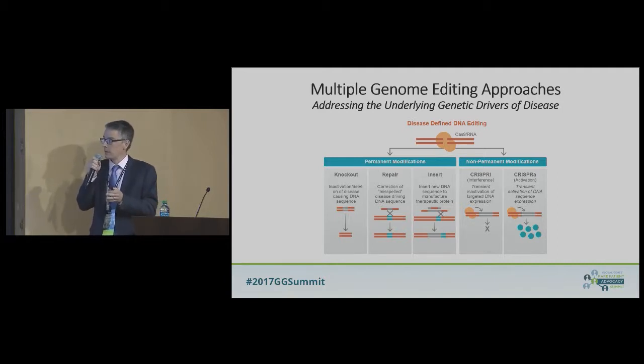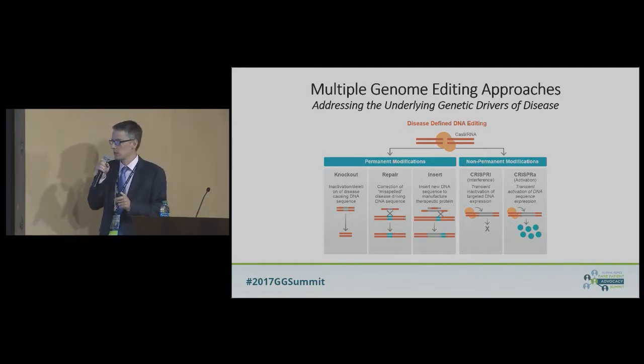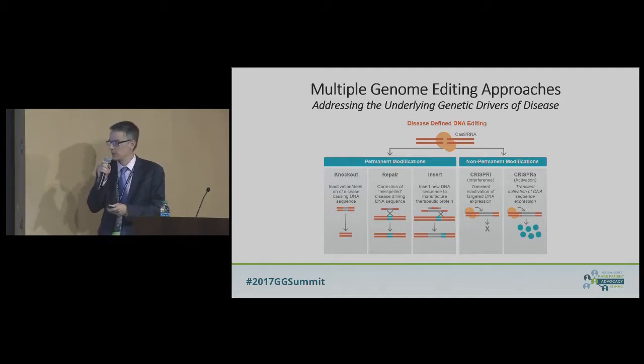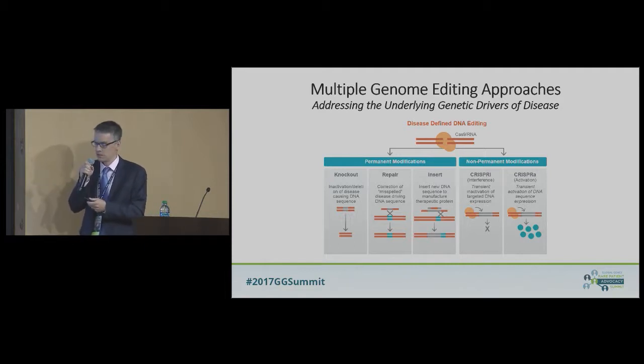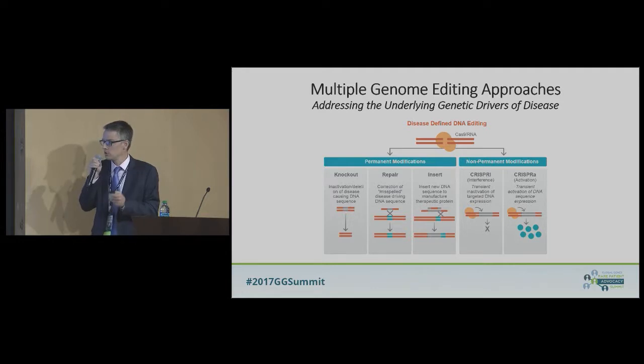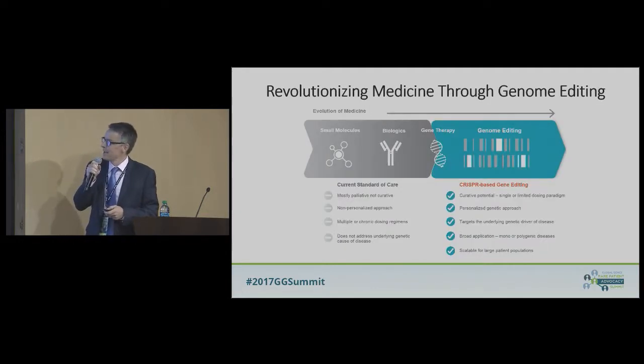There are other applications of CRISPR that I'm not going to talk about at all today, which are not based on cutting the DNA, but actually just using the CRISPR, the Cas9, to get where you want to be, and then actually turning on or turning off genes in a transient manner. That's called CRISPR-I for interference, or CRISPR-A for activation. Those are newer applications, although everything's still less than 5 years old, so it's all new.